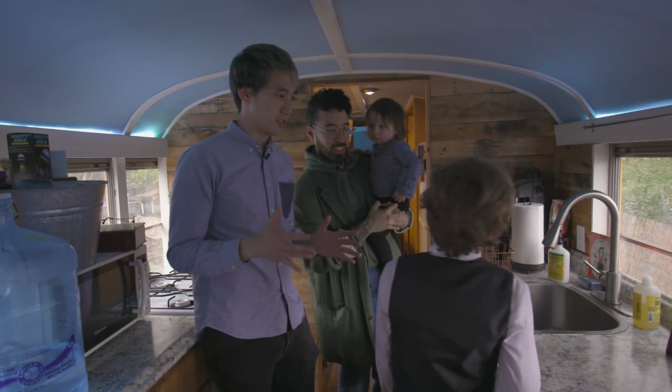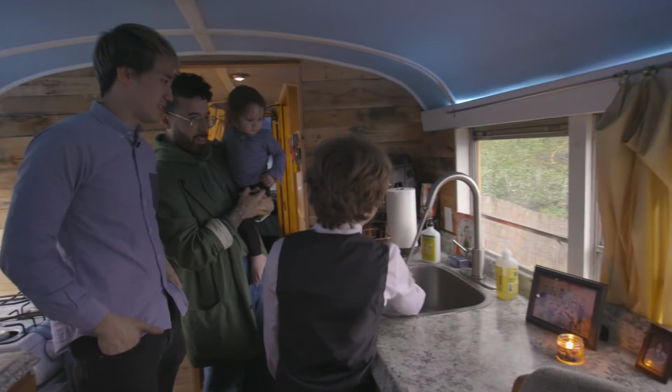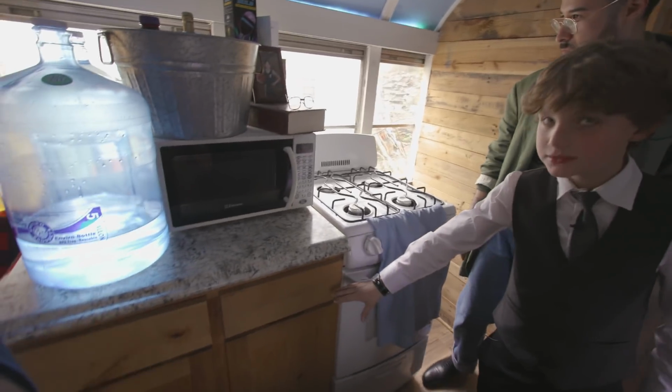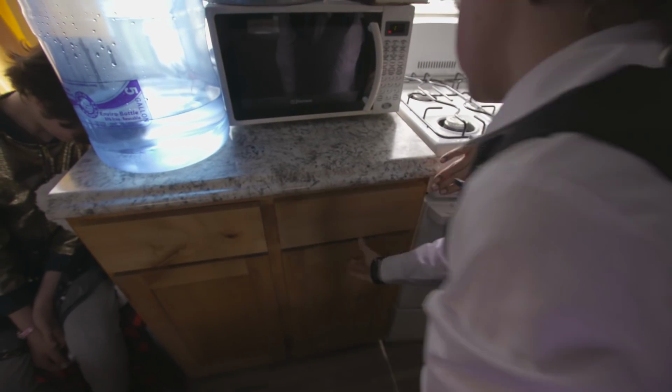Can you tell us a little about what's going on here? Yeah, so we've got a nice kitchen sink, stovetop, oven. We've got the microwave. We've got the cabinet. This is beautiful wood. We've got the marble top counters. Yeah, there's a lot of craftsmanship that went into making this kitchen.